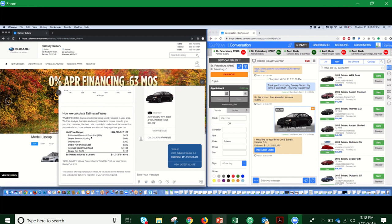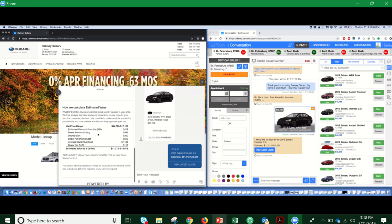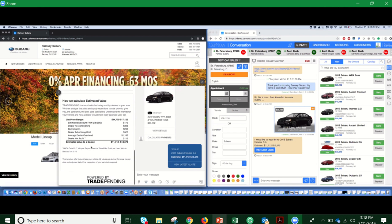What's really neat, and again most of this is customizable for the dealer, is how the list price range is moved toward estimated value to the dealer. Things like estimated discount from list, in this case 3%, dealer reconditioning fees, depreciation, advertising costs, dealer overhead, dealer net profit. It comes up with a much more reliable estimate, but of course it always says this is not an offer to purchase your vehicle. These values fluctuate daily based on real market data, and final inspection of your vehicle is always required.